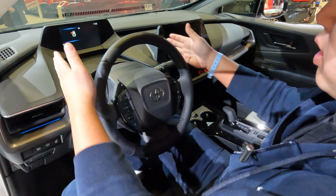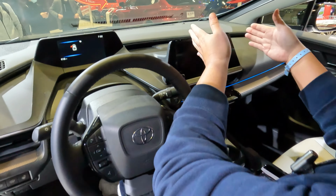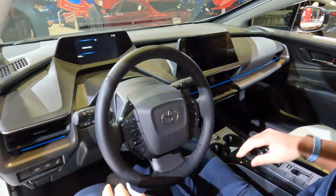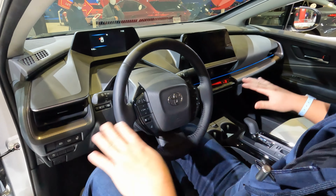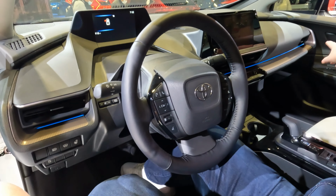So this is what the inside looks like. You have two screens. You have a little screen up front, your digital gauge cluster, right? And then you have a gigantic screen, the infotainment system that's popping out from the dash. This is a clean look, especially with this ambient lighting. You see this blue strip on the dash.